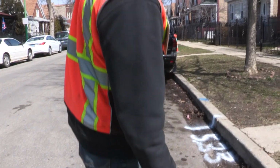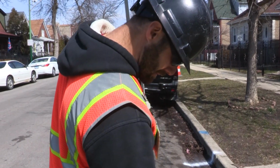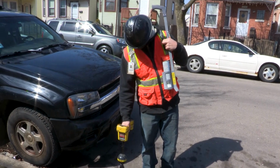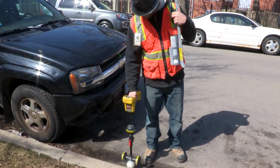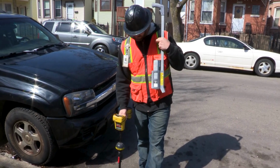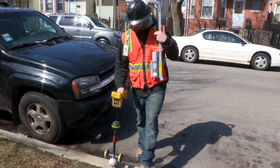Copy that. You're at the curb right here, if you want to get this depth. Let's go to foundation. Just verify what property this is. Copy that.